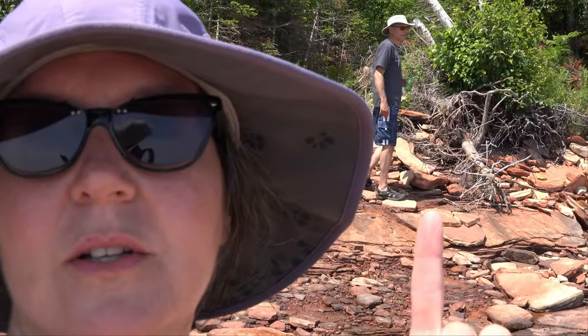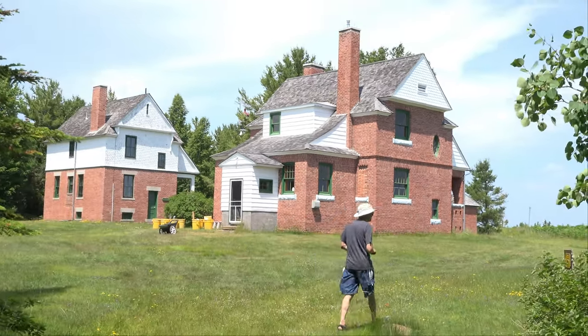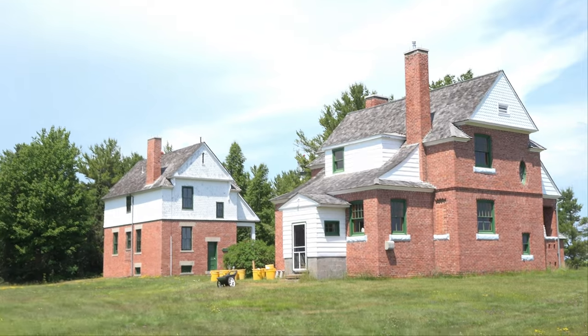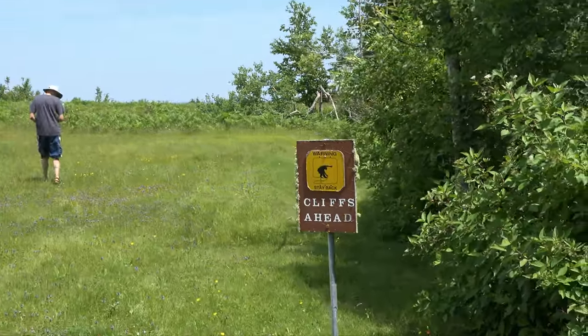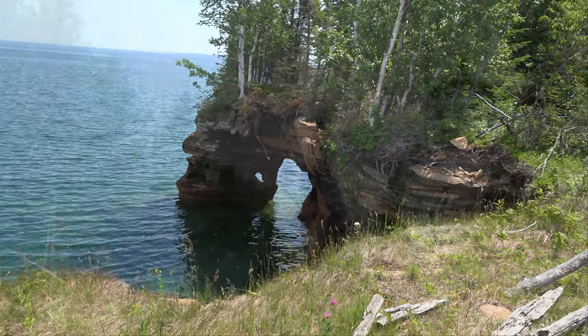We have found the trail to the lighthouse. We forgot to bring our masks again, but it seems as if we're all alone on the island anyway. I don't really think they're doing tours this year. I'm not sure if these are just the keeper's residence or what. Maybe I've been on a tour here, I don't remember. Cliffs ahead, people. So we were just down here. Here's from the other side. Sea caves.